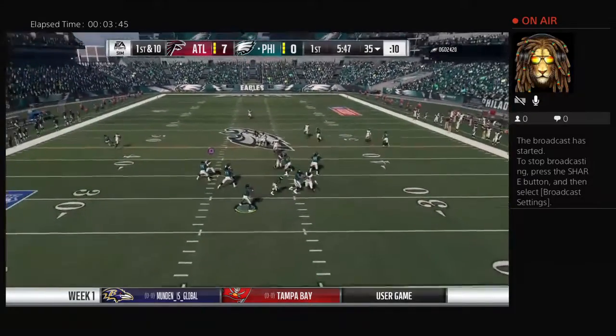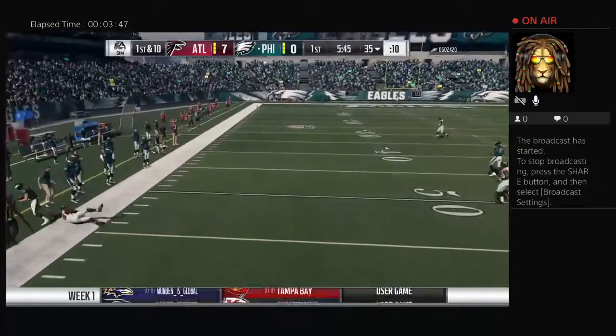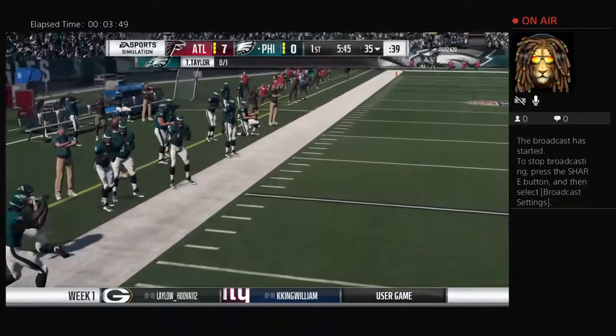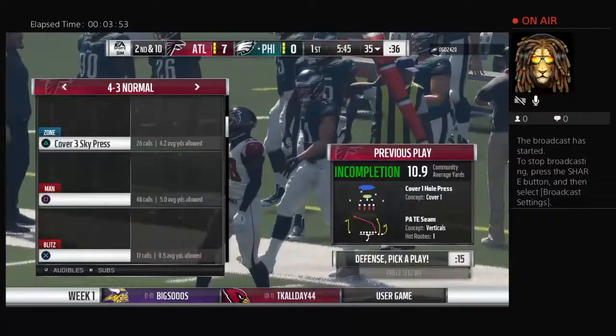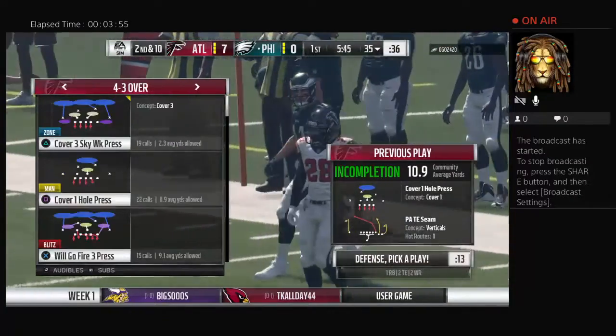Play fake here on first down. And this is going to be caught, but they'll say out of bounds. So it's incomplete. Julian Edelman, the intended receiver, and that'll bring up second down.